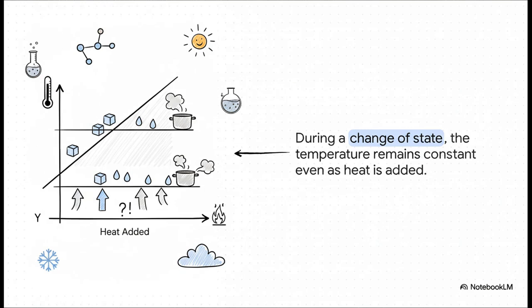So check out this graph. It shows what happens when you heat ice. Its temperature goes up, until it hits 0 degrees Celsius. And then something fascinating happens. The temperature just stops. It gets stuck at 0, even though you're still adding heat. It stays there until every last bit of ice has melted. See that flat line? The same thing happens again at 100 degrees when water starts boiling.